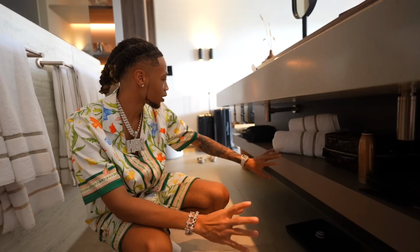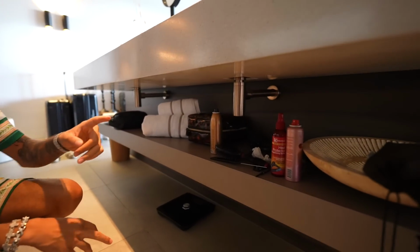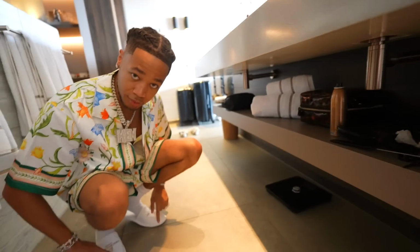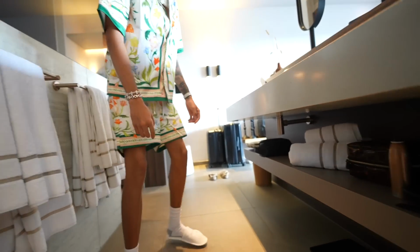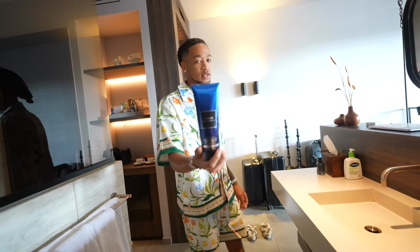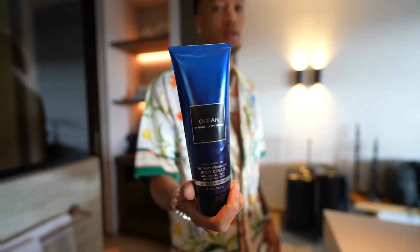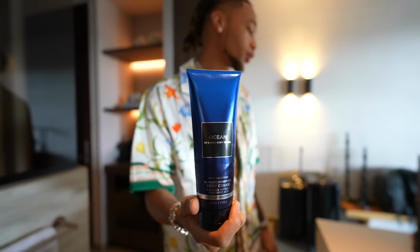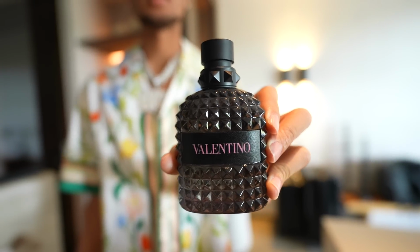It probably look like a lot of stuff, but it's fine. We got some towels, hair stuff, blow dryer, and they got these cool little slippers that you could have on, and then we got a scale. But this my side, this Renee side, got to have our lotion. This is my vacation lotion. Smells so good. Go get you this. Bath and Body Works. Bath and Body Works. And then my vacation cologne, that Valentino. But I'm gonna let Renee show the bedroom side of things and our little office, which is pretty cool.